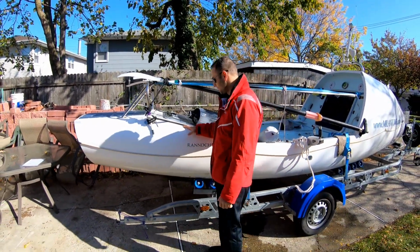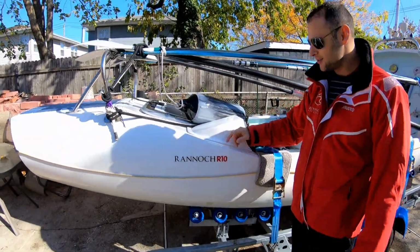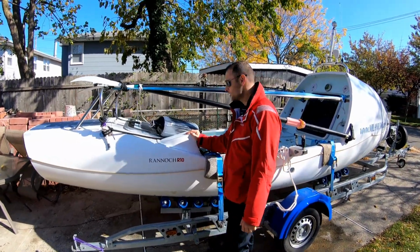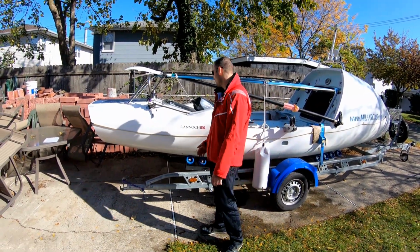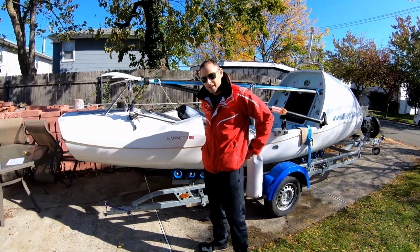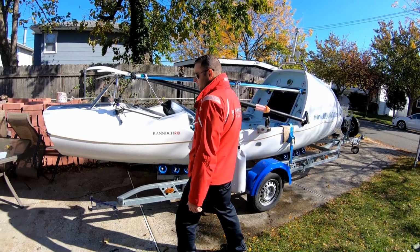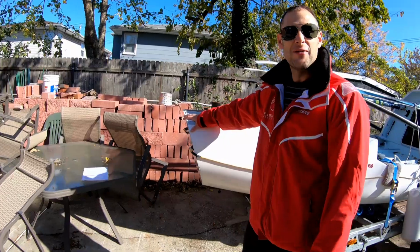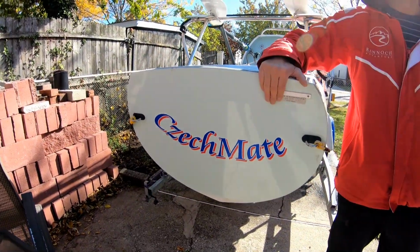This is my boat. It's made in England by a company called Rannoch Adventure. This model is the R10. It's made for solo rowers. As you can see, the boat is very unique and atypical because it's not your regular river rowing boat. It's made specifically for ocean rowing. The most important part of the boat is right over here, even though not everybody would agree with me, but this is the most important for me.